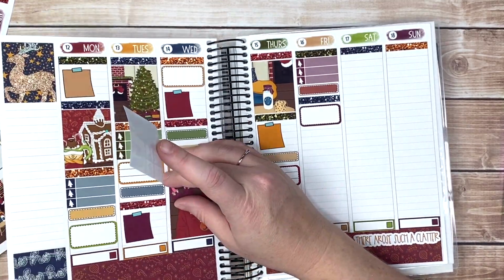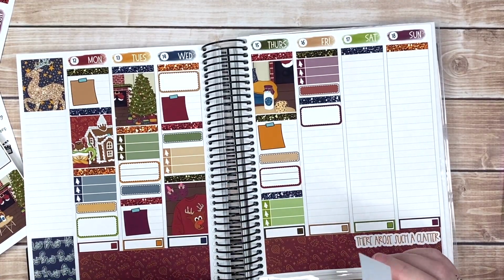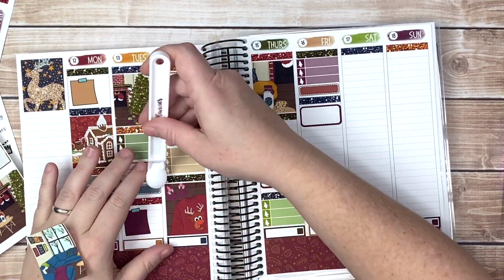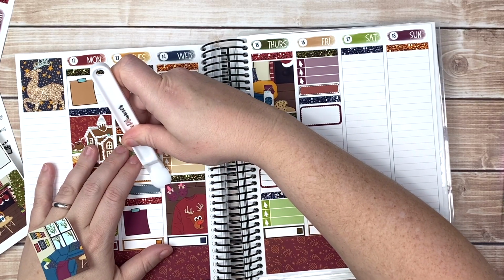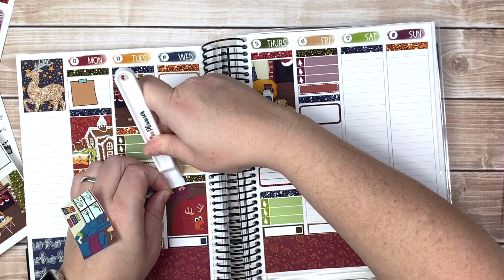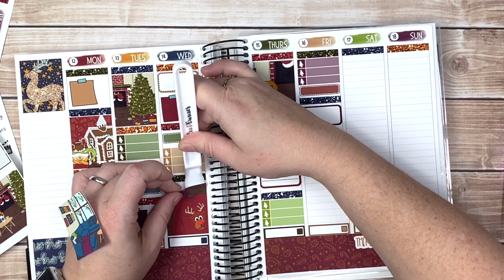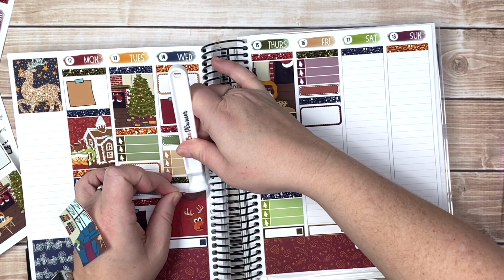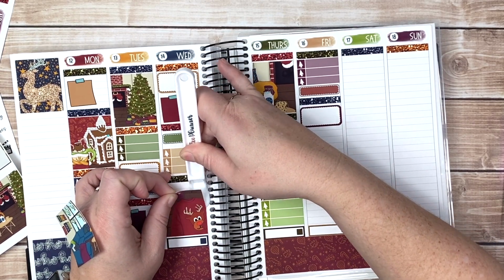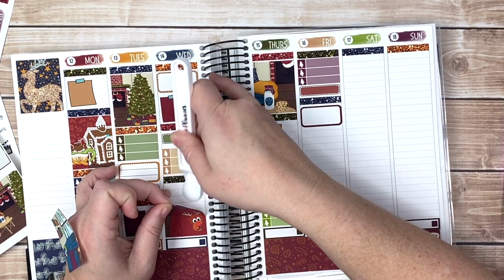Actually, let's see if I can lift this one up. Where's my sticker lifter? Let's see if we can lift this guy up here, and move these around. I think that will be better. Oh man, I love this sticker lifter. It helps so much.